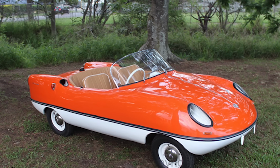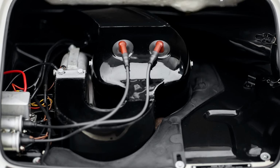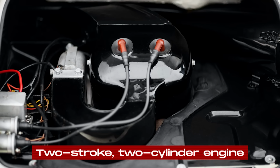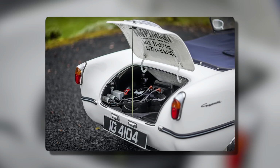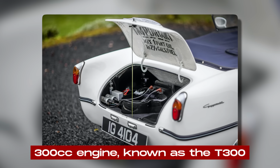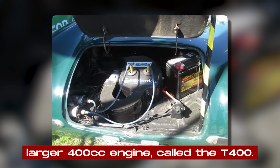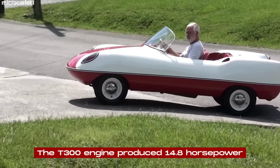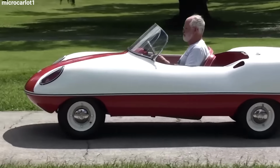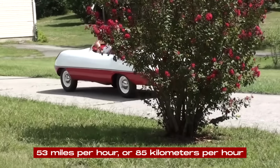Let's take a closer look at what made the Goggomobil Dart tick. Under the hood, or rather, under the rear engine cover, you'd find a two-stroke, two-cylinder engine. Buyers had two options: a 300cc engine known as the T300 or a larger 400cc engine called the T400. The T300 engine produced 14.8 horsepower and could push the Dart to a top speed of 53 miles per hour or 85 kilometers per hour.